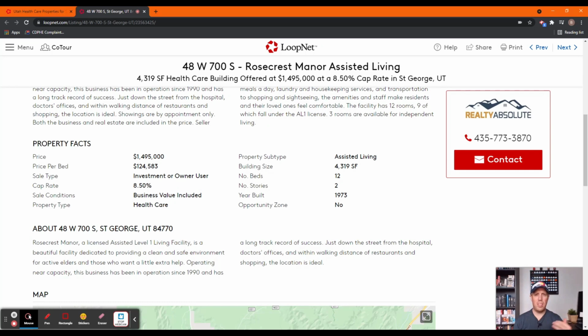So you're getting the residents, you're getting all the furniture, fixtures, and equipment, the FF&E at the facility, all the beds, all the chairs, all of that comes with it. Any lists that they have at the facility, you're getting that information as well. So that's good and helpful. It's telling us that this is a healthcare property, assisted living, that's the property subtype. The building is 4,300 square feet, it's got 12 beds, 2 stories. It was built in 73, and it's not in an opportunity zone.